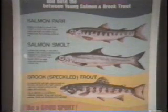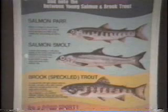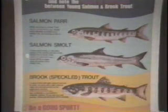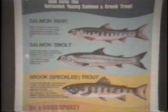So if you are fishing, and you wish to keep the trout that you catch, make sure that what you have is actually a trout and not a salmon, because it's not just more sportsmanlike. It makes more sense from the biological and management point of view. Now, perhaps we can just do a quick review of the life history or the biology of the species.